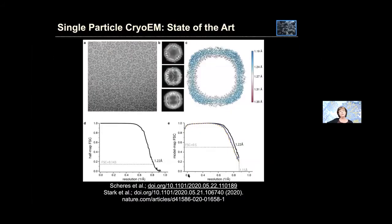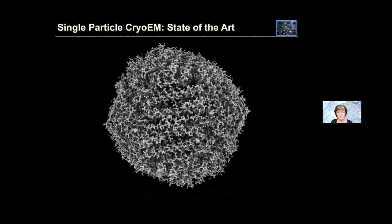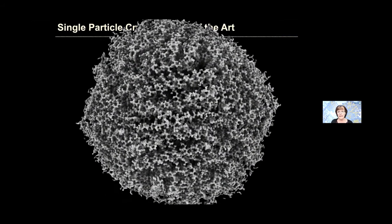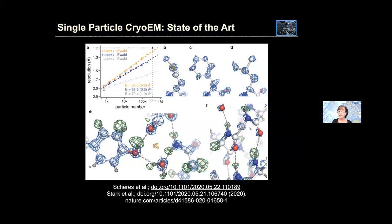So the state of the art in single particle cryo-EM right now, these papers just came out this last month, they're on bioRxiv still, is 1.2 angstrom resolution. And that really is atomic resolution. Before we would say everything else is near atomic perhaps. And so what does a 1.2 angstrom resolution cryo-EM map look like? This is what it looks like, it's apoferritin. But if we zoom in, I found this sort of remarkable. That is actually a map, that is not a model. And every atom is there. It really does look like a model. And this is from that paper. You can see every single atom, you can see the hydrogen atoms. It's really a breathtaking achievement.